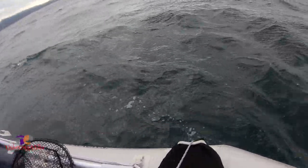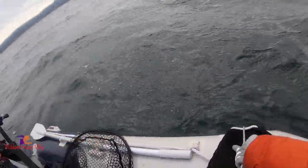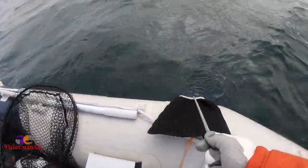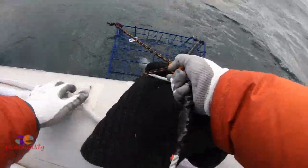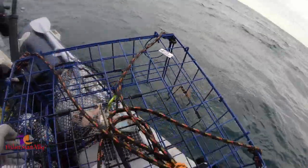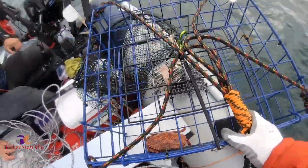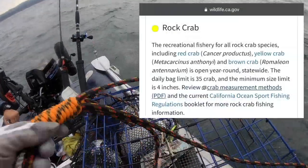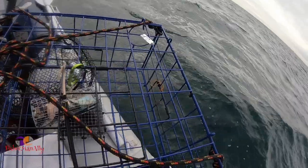First pull. Let's see if we got any crab. Got any crab, guys. All right. No crab, guys. Let's see. Oh, we have one. Oh, this is a keeper. That's a rock crab, yeah. Right there, guys. That's a keeper.